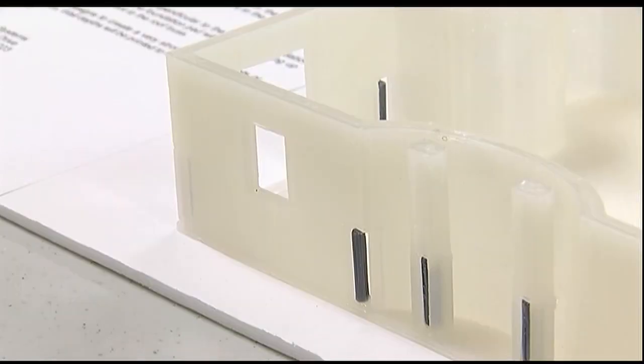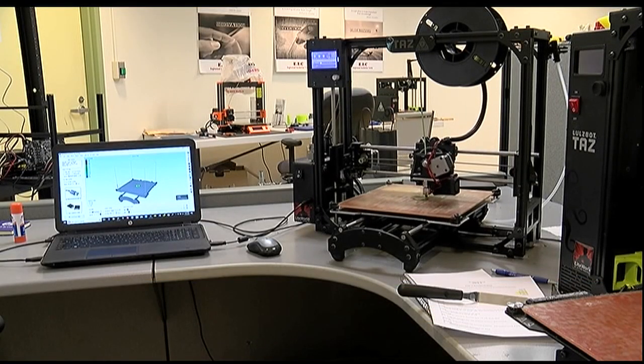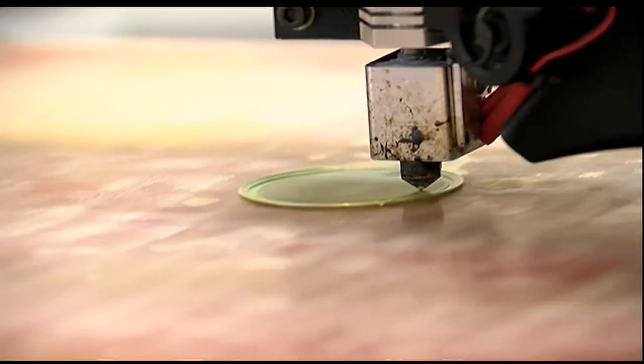Forget waiting a year for a new house. How about just 1 month? That's the goal of Don Musili. All the technology we're working with is all bottom up. This is not technology that your grandfather used or your father used. Musili founded 3D Build Systems, a company that started by getting 3D printers in schools.